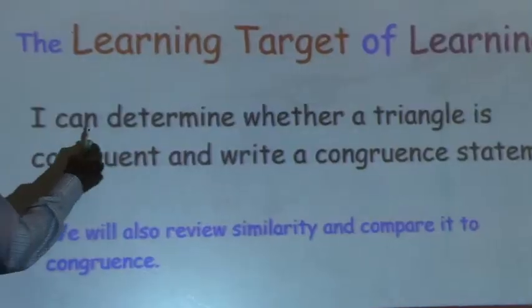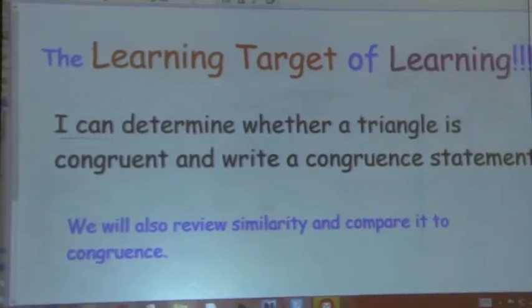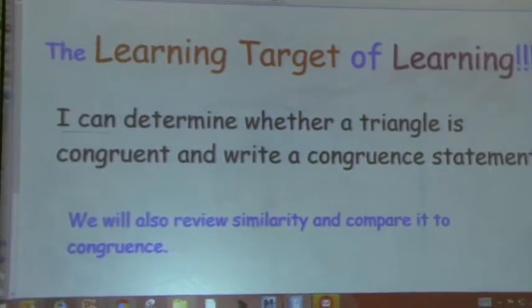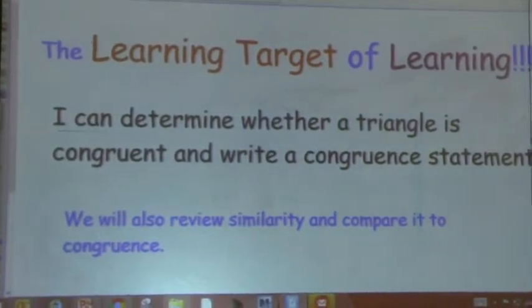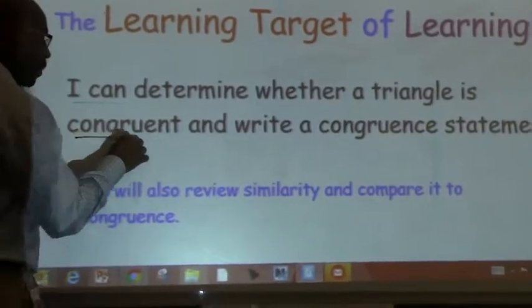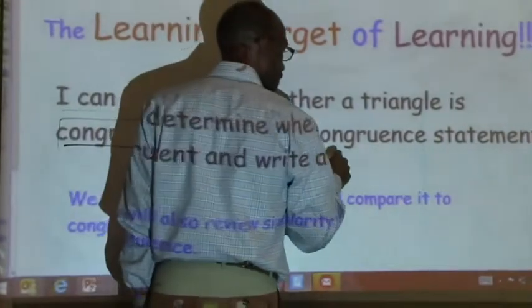Dang, that's one on the block. Let's do something next block. I can determine whether a triangle is congruent and write a congruent statement. In other words, triangle ABC is congruent to triangle CDE. So I can determine whether it is congruent, booyah, and write a congruent statement.